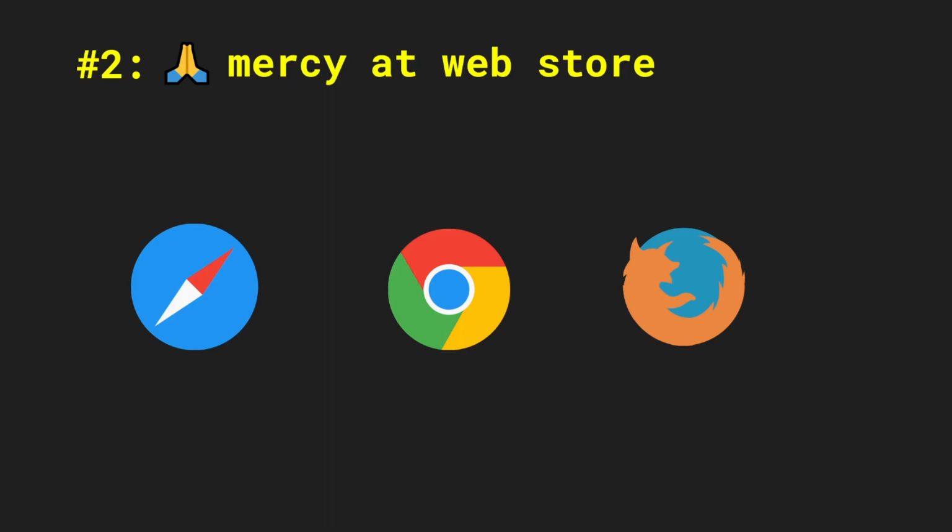Now, don't get me wrong, you could have your Chrome extensions live on a web page outside of the App Store, but it's far more unlikely for a client to download an extension off of your website compared to downloading it off of a safe Chrome App Store.